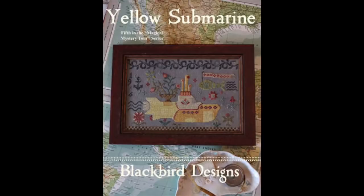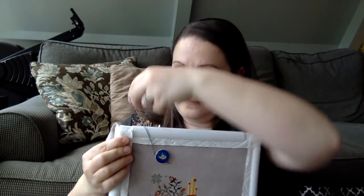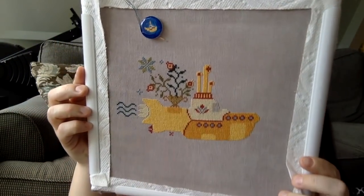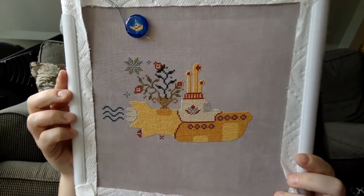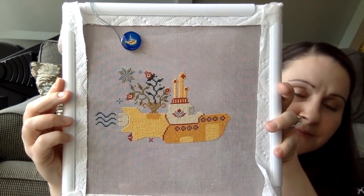The second project that I started is Yellow Submarine by Blackbird Designs, and I only have my working copy. I'll put a picture in of what it'll look like finished here. And this is what I have so far. I'm stitching it on the called for fabric. It is 32 count Cedar Plank by Lakeside Linens. It's kind of like a brownish gray. I think it's really pretty.